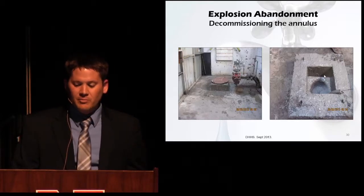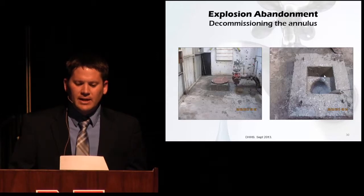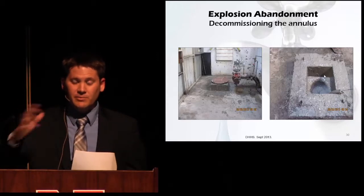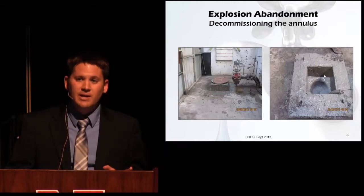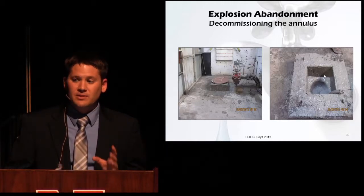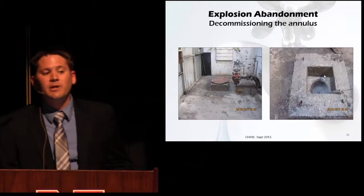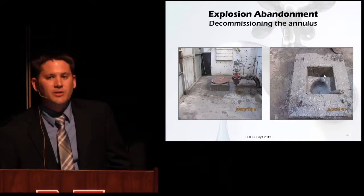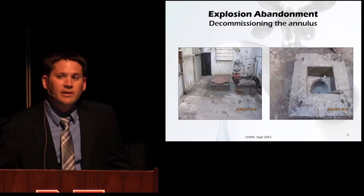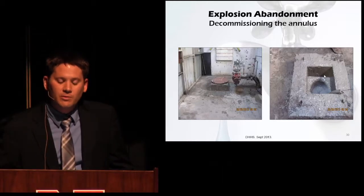But I think this is something that, if it goes right, and they're looking at monitoring whether this is actually going to work, we're going to try that in Edgar. We're going to put some monitoring wells and some dye injection tubes next to the public water supply that we're going to decommission. If we have success here, I think that eventually this procedure will make it into the rules and regs for water wells throughout the state.